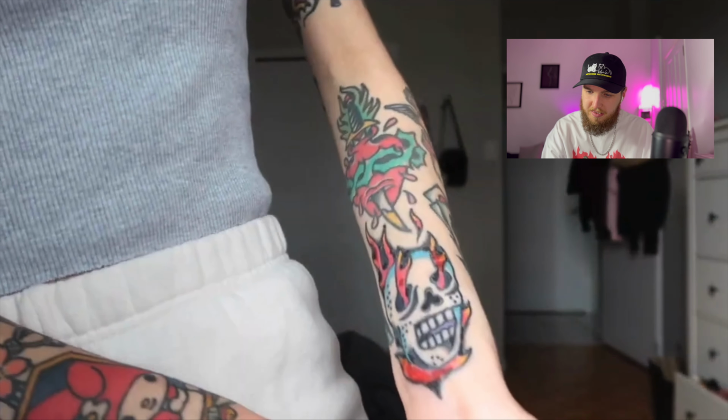So cool. Okay, then below this one, I just got this tattoo like a week ago, so it's scabbing and healing, and it looks disgusting. So it looks super gross. Please keep that in mind. But this is the most recent one I got.